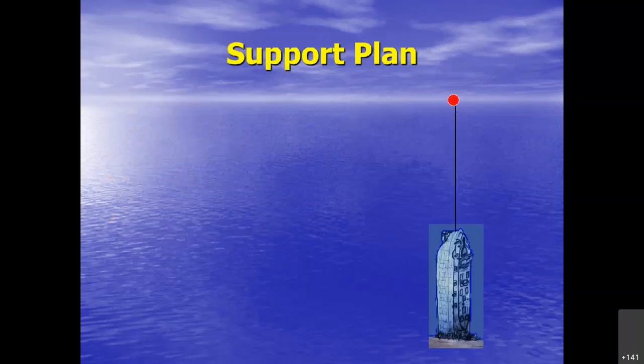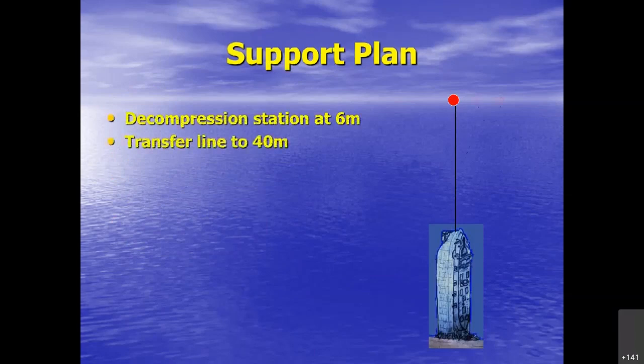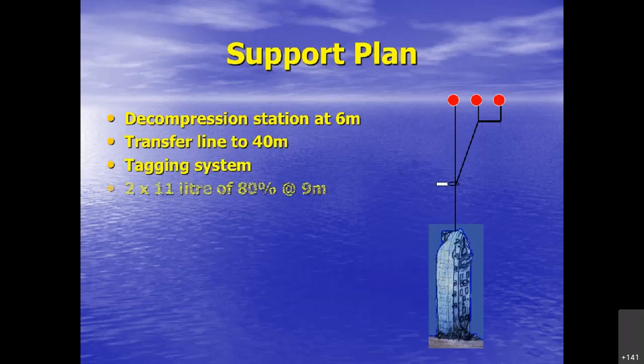And the plan that we used was there was a permanent shot line on the wreck. We put a decompression station in and took a transfer line. We had to do this every dive. Took the transfer line in and put a prussic loop on it at 40 meters. We had a tagging system so that it got released when the last pair came up. Didn't really need that because there was no tide on it at all.